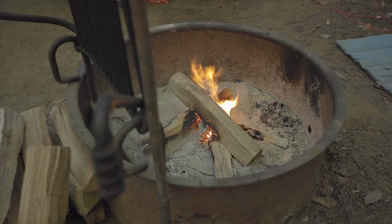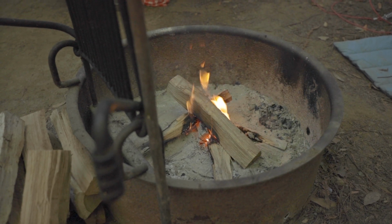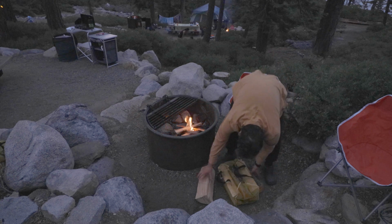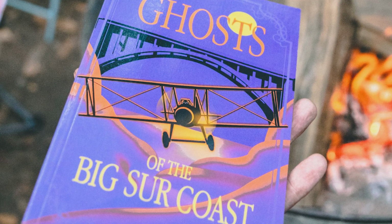It's nice just to sit and stare at the fire. It's mesmerizing. I love that. But if you plan something to do around the campfire, it's a nice surprise and it gets everybody going. We buy little ghost story books from the area that we're in. So when we went to Big Sur, we got The Ghosts of Big Sur, and we just sat around the campfire and read different little ghost stories in there. It's kind of a fun thing.